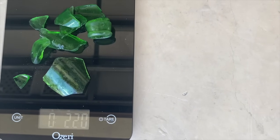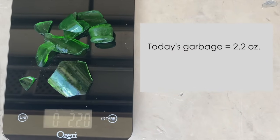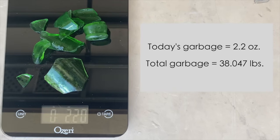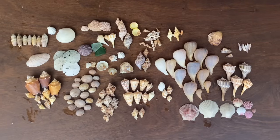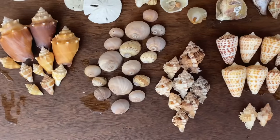So I did remove a little bit of garbage from the beach. Today it was 2.2 ounces of garbage. And when I add that all together, 38.047 pounds of garbage. And I bring it down to the decimal point because I'm only taking ounces off the beach at any time. So here's all the other goodies I managed to find.